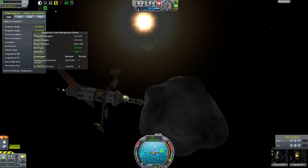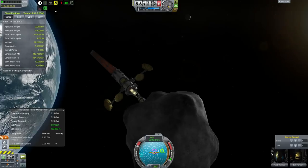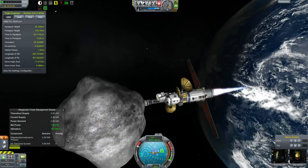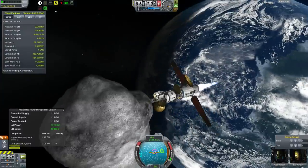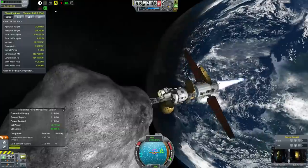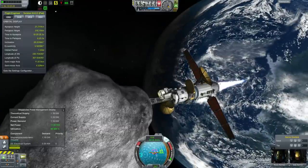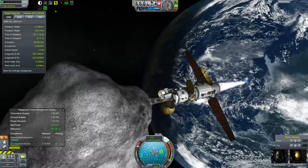We have 2.2 gigawatts of power, and we are starting to push this thing out ever so slowly. Unfortunately, we can't see the difference in our velocity, since we're pretty much just falling towards Kerbin, and therefore our velocity is increasing. But immediately you can see the Apoaps height is plummeting, and the Periaps height is actually rising right now. That's not too much of a problem, as long as we're trying to decrease the eccentricity. The eccentricity is up at 0.92 right now.